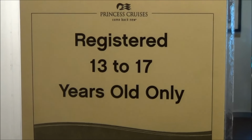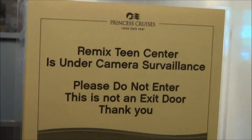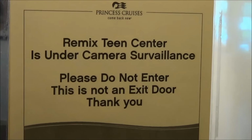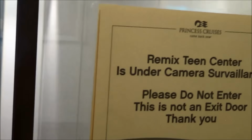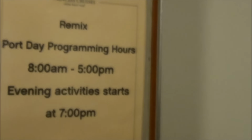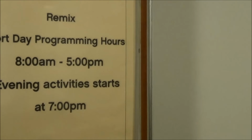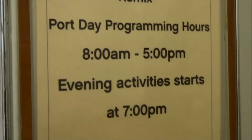So we have basically three levels of clubs. Registered 13 to 17 years old. So this is basically the same that I've seen on other cruise lines without mentioning any specific name. Looks like a nice club again too. And again, we're in port, so port days event activities start at 7:30 and we're in port right now, so can't get in there. But that's Remix.